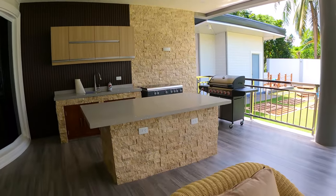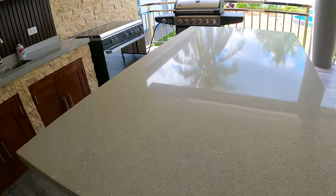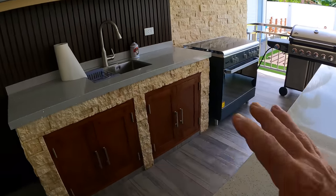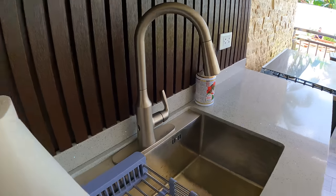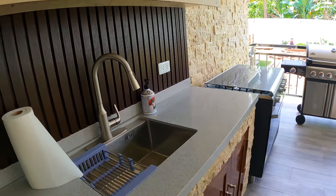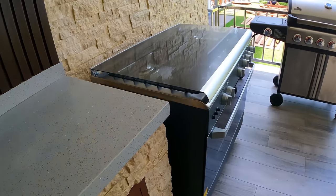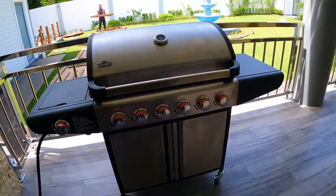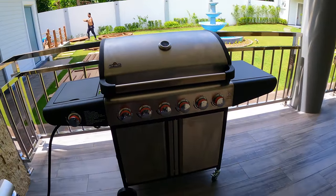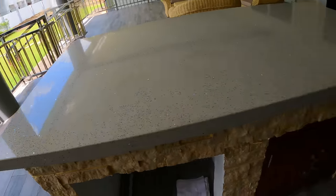And the quartz top, of course, quartz throughout the house, the quartz countertop for the island here, as well as the sink. And the sink has the same on off automatic non-touch option here as well. Both a gas regular grill here, and the outdoor cooking grill that you would cook your hamburgers and hot dogs and things like that on the side.